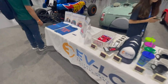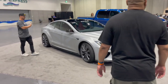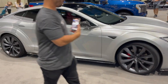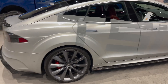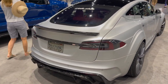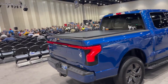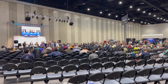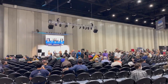Look at this. I love what I'm seeing here. Fantastic. I do love this car in silver. Oh, I wish they offered it. It's too bad. Nice kit. F-150 Lightning. And more show. More. How much better can batteries become?